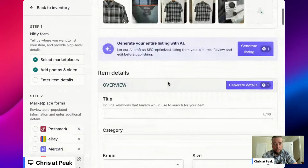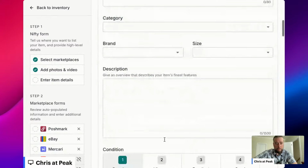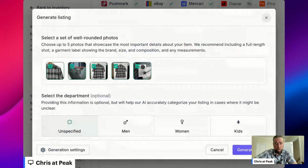Okay, so now I'm going to scroll down, and this is all new to me. I usually list on eBay and use Nifty to cross list, but we're going to generate the whole listing here. So you can see nothing is filled in down below. I've never done this before. I'm going to go ahead and hit generate listing here so the AI can go to work. It appears to be doing stuff.